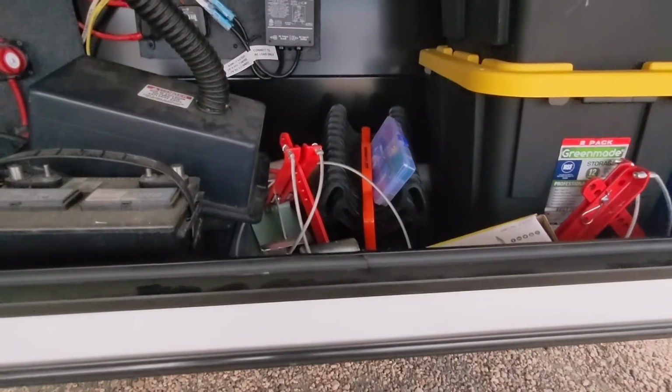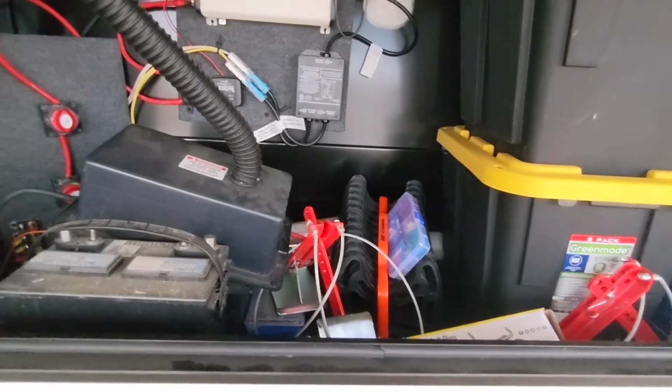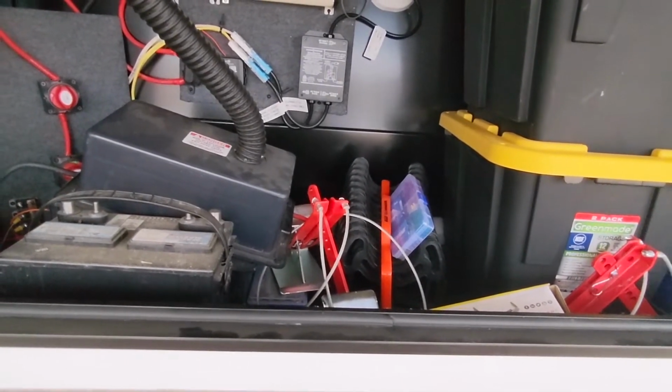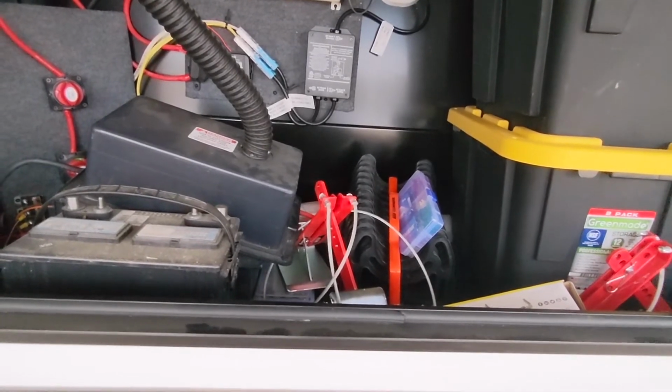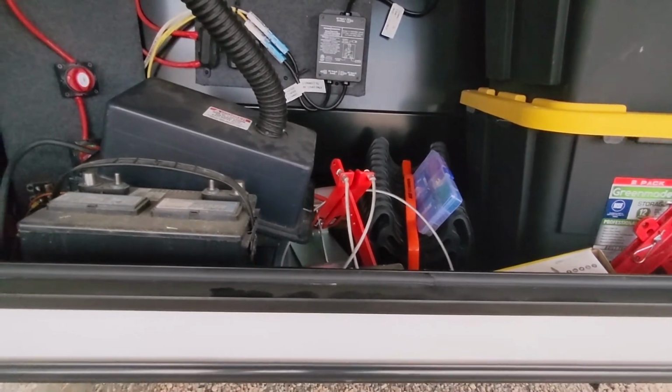So I don't really have any plans to do that. We do have a small gas generator we bring when we need some backup power if we're dispersed camping. And I'm just going to throw that in the back of the truck, or maybe on a back cargo carrier. I'll show you the hitch in a minute. Just because, you know, for our needs, that's fine, and I don't need to drop $4,000 on a generator.